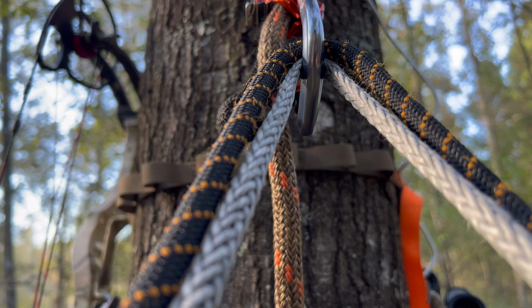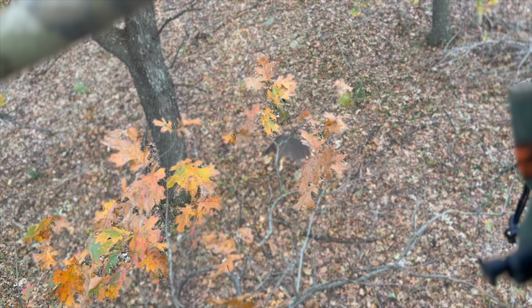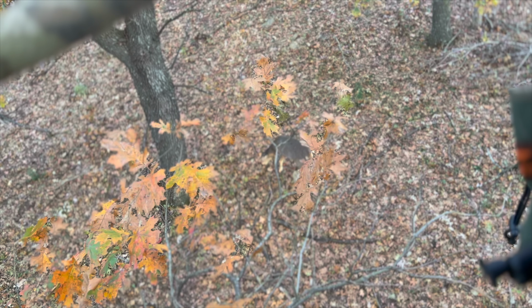And everybody knows the first time you hunt a buck in an area, that's your best time. That's why I like saddle hunting. Also, if you're walking a long way, you don't know if you're going to hunt an area more than once or twice, you've got everything with you. It's light, it's containable. You can get up in a tree, get out, and be on your way.